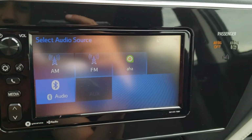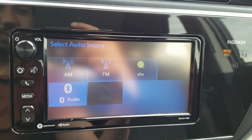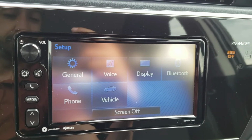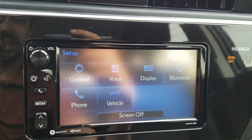In terms of your audio options here, you can see you've got the AM/FM radio, as well as AHA, USB and auxiliary inputs, and you've also got Bluetooth audio, so you can be sure that you can listen to your own audio regardless of the type of device that you have. You've also got a couple of different options in the setup menu here. You can go through and customize that to your preferences.